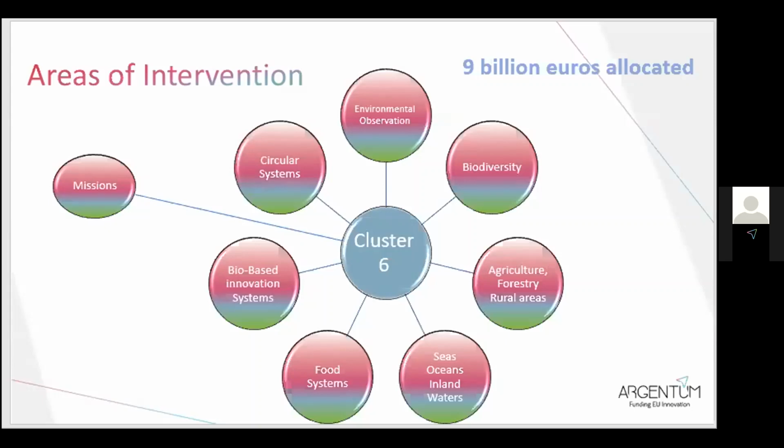Closely related to this cluster, the EU Commission has released a few missions relative to these topics: climate change, oceans and soil health, and food. We will discuss these other missions in another webinar on the 26th of January. Before we go further into the calls of this cluster, I'll describe the different funding opportunities that you could apply for in this particular theme.